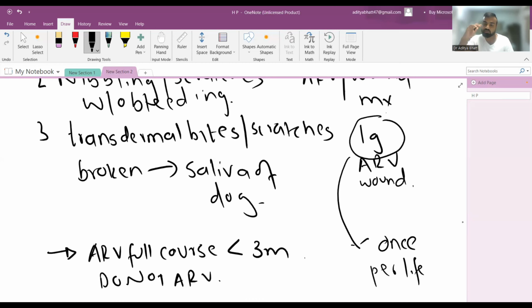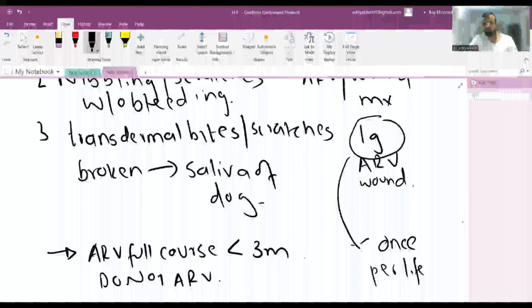So immunoglobulin, you only give it once in life. Okay, once, if he has a history that he has taken immunoglobulin 5 years ago, there is no need. Give only the ARV full course. Okay, or if the patient has taken 5 ARV, the second time you only have to take only 2 injections. So this is important.